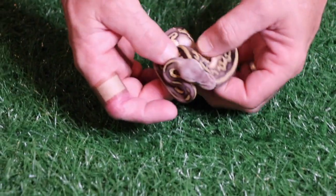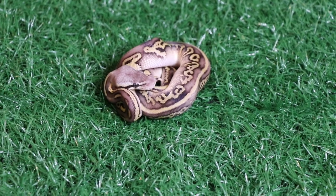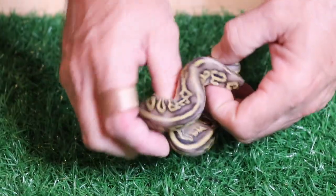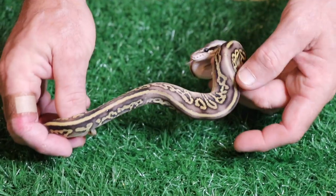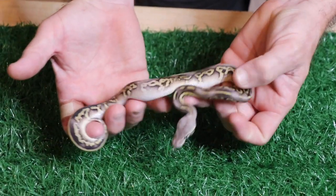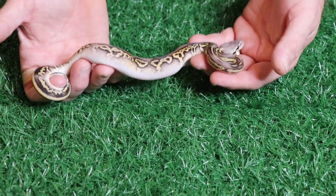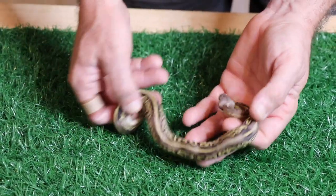Okay, now this one here, I had to get a little bit of help with, and from what I'm told, this is a super pastel Mojave leopard. Let me see if I can get her stretched out a little bit. She's got a really cool pattern, like a solid stripe. It does get a little faded in some areas, like right here, but it is a continuous stripe. And this is another female. But yeah, just look at that pattern. It's crazy. I wasn't sure if this was a regular pastel Mojave leopard, but a couple of friends of mine believe it to be a super pastel Mojave leopard. But yeah, very cool looking female.